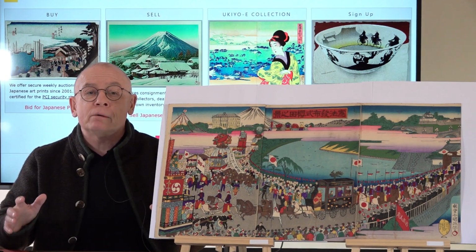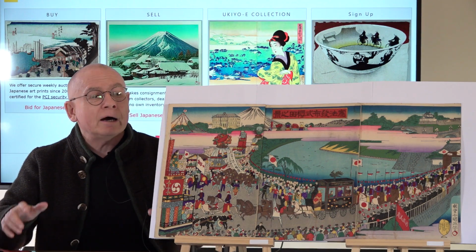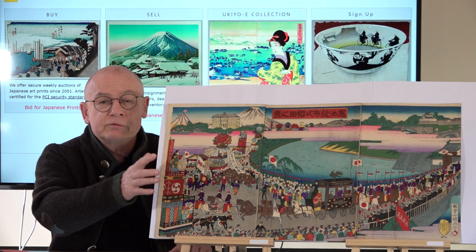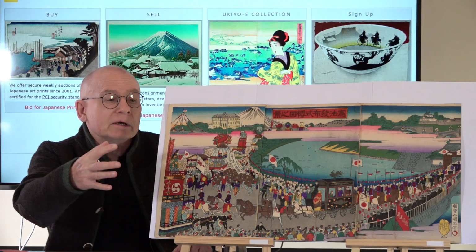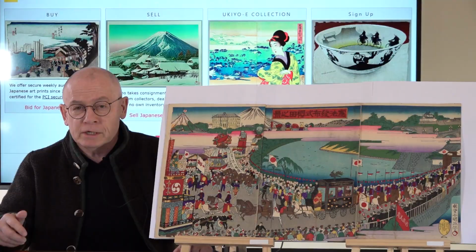Okay, but before I'm going to tell you a little bit more about that, first we want to show you a few detailed images of this wonderful triptych, and we don't take it from the screen behind me. We take these detailed images directly from this woodblock triptych.